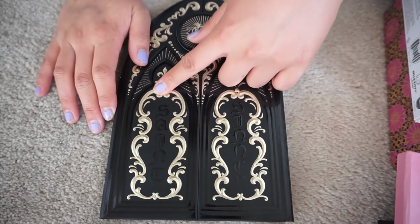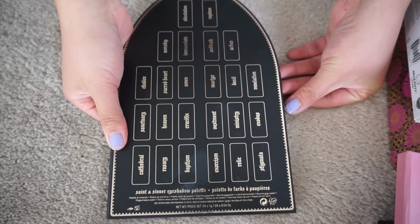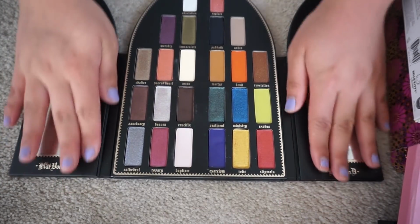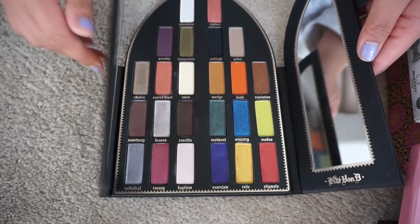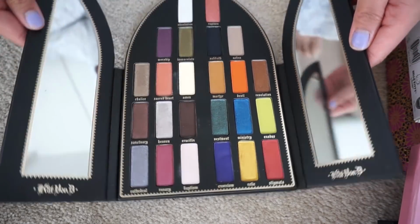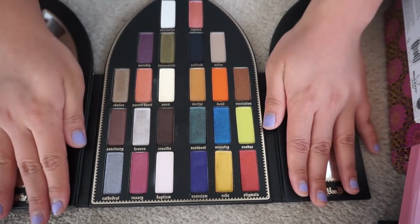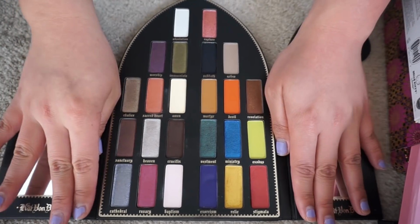Isn't it amazing? So one side says Saint, one side says Sinner, and all the shades are on the back. I think they list them inside too, which they do, yay! So the only thing I don't like about this palette is that the mirrors are on the doors. Like, what kind of weird person will use these mirrors? I don't know, because they're just inconvenient to use. But the shades themselves are absolutely wonderful.